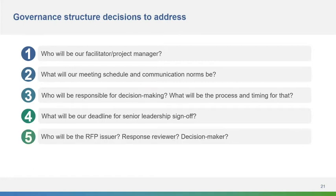And then figuring out who's issuing the RFP, who's reviewing the RFP responses after they're issued, and finally who gets to decide and actually select that renewable developer.